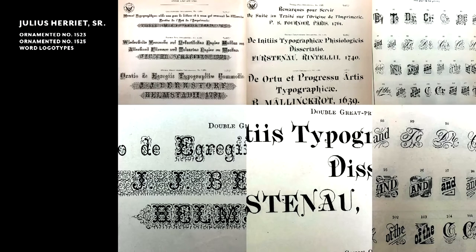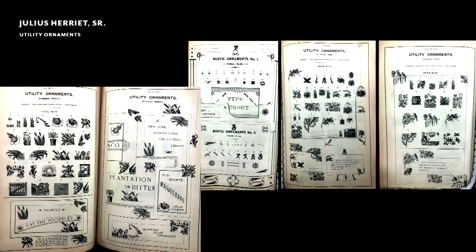So like Ihlenberg, Harriet also designed letters that were encapsulated, but also used thinner lines and swashes as part of his type design. Harriet's most popular designs were his word logotypes, which are all the way on the right, which he designed as abbreviations of words or condensed the words together to make them one unit. So when they were laid out on the page, it wouldn't take up as much space. And here's some more work from Harriet.